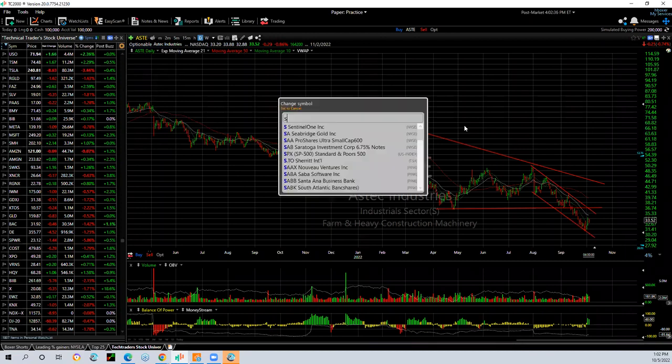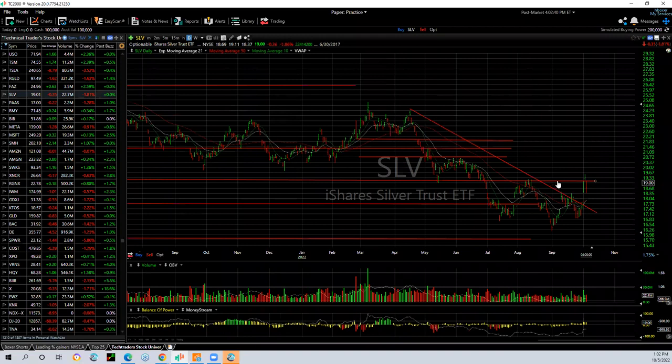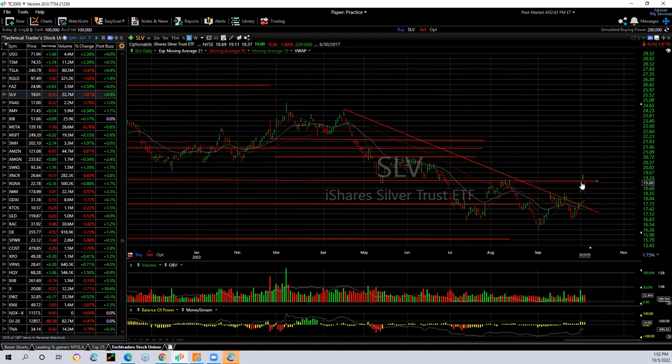I gave PBR out already. SLV, I have a problem with gold and silver. There's no follow through until SLV takes out 19.55. Then I could target 20 3/4, 21 3/4. But for now, this pullback has me very concerned. Now it's rallied back up again. Just be careful.